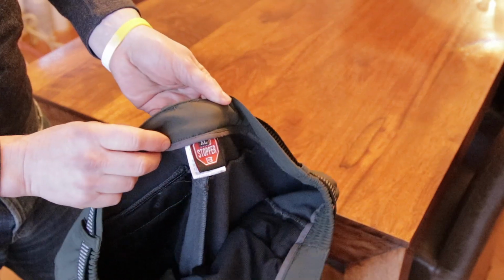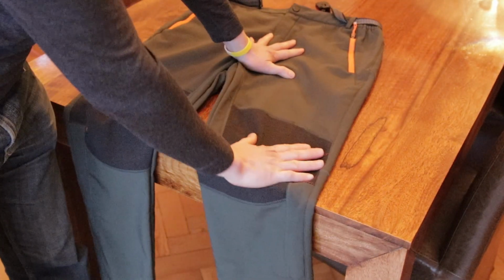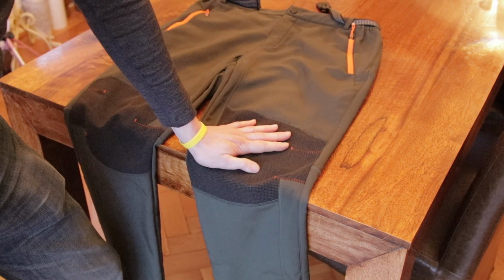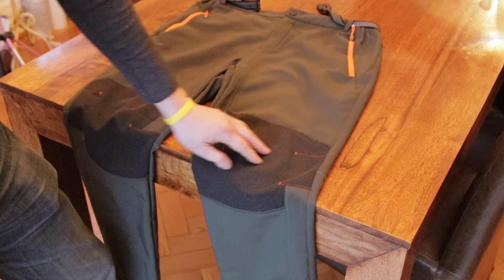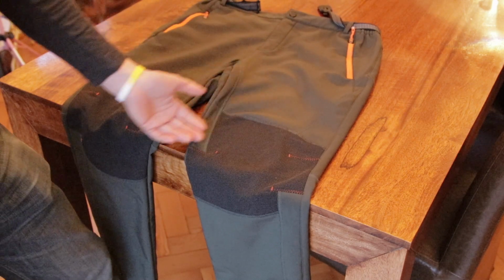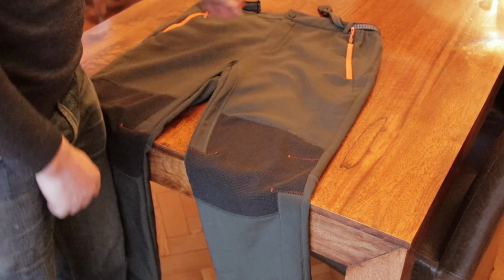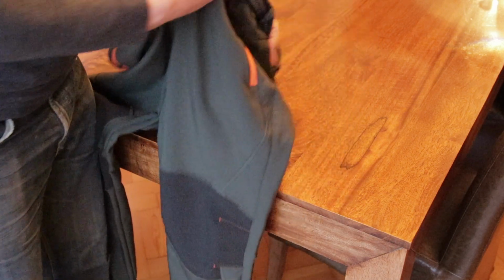and by that I mean these are sold as Gore Windstopper winter hiking trousers with Kevlar reinforced knees. Now for a start, there's no Kevlar on those knees at all, that's just nylon thread reinforcement, which is certainly going to offer a level of protection, but not what he's bought. And these are not Windstopper.